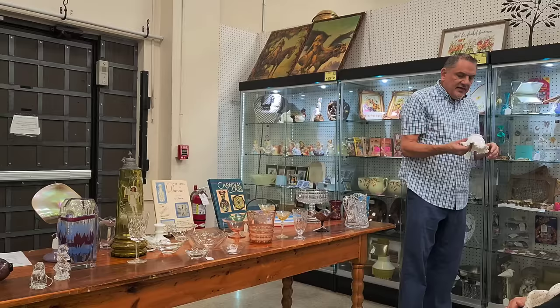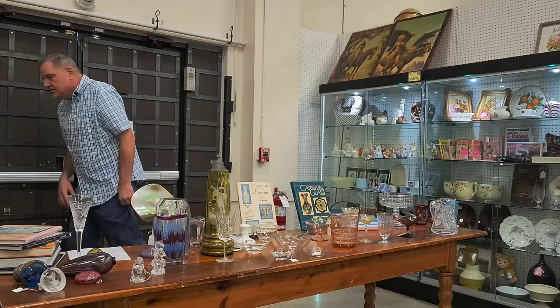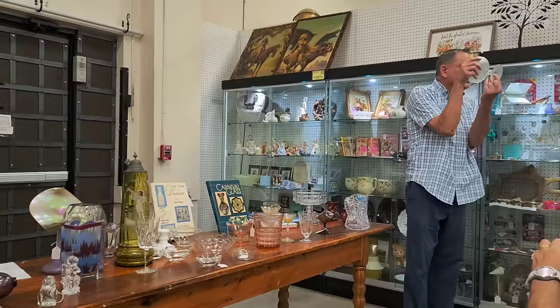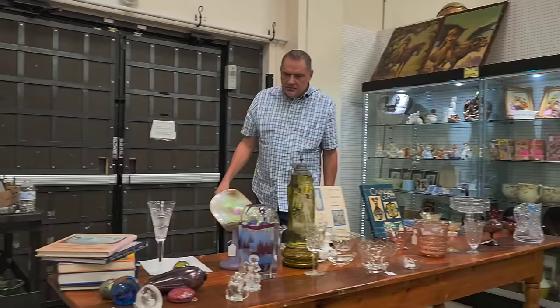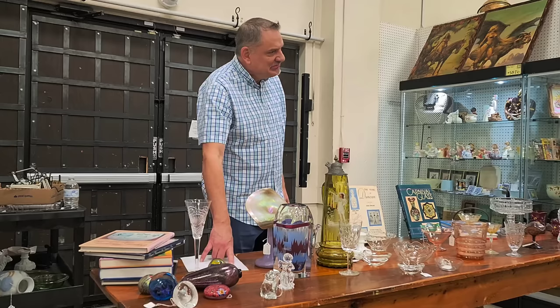Old Fenton is not marked. That's an older piece of Fenton. You'll find it in the books, but it is not marked. This is a newer piece of Fenton. If you'll notice, right in the middle in the back has an oval that says Fenton. Somebody needed to wipe that one out. That's dirty. That would be classified as satin glass, yeah. It has two colors.